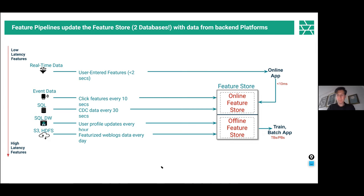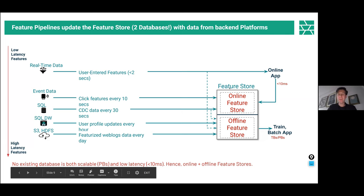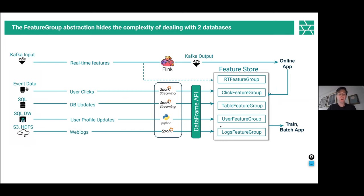So the complexity here is that it becomes very difficult to program this now. If you're going to push your features to both the online and offline feature store, you have to do a bit of work. So what we do is we introduce an abstraction called a data frame API. And then when you do your feature engineering in Python with pandas or in Spark or Spark Streaming, you can push your data frames directly to the feature store. And then whether a feature is in the online or offline is kind of hidden from you. It's transparent to you because you're just pushing it to something called a feature group. And then the feature group will either be in the offline, online, or in both. And you just need to configure it when you create it.